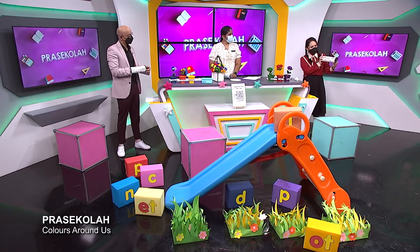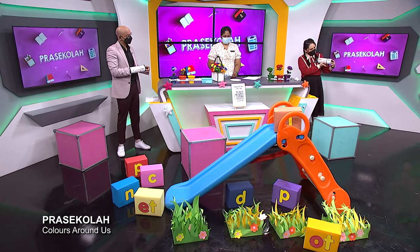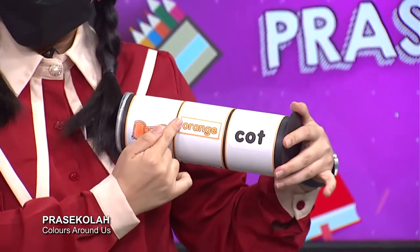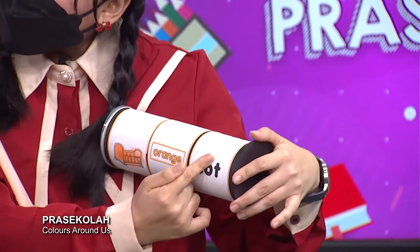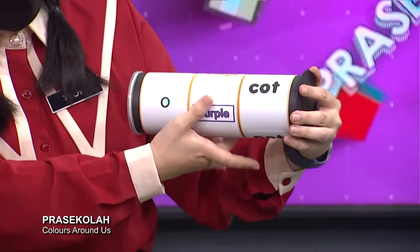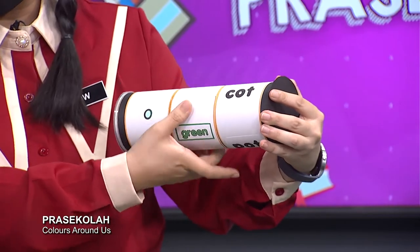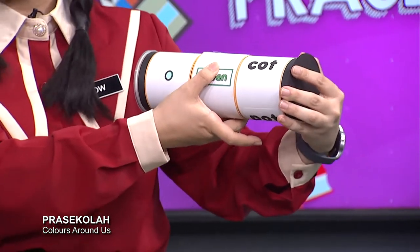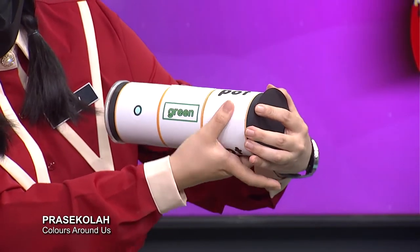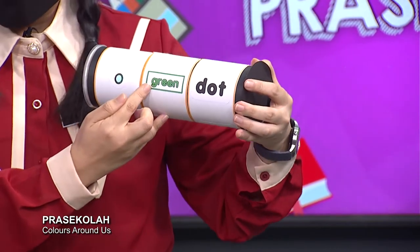Okay. For mine, I have cot. Okay, so this cot is orange cot, and orange cot. Can you read after me? Orange cot. Okay, then we go to this. What color is this? Purple? Green. Can you say stop when I turn it? Okay, so I will turn it and you say stop. Stop. Stop. Okay, so this is a green dot.